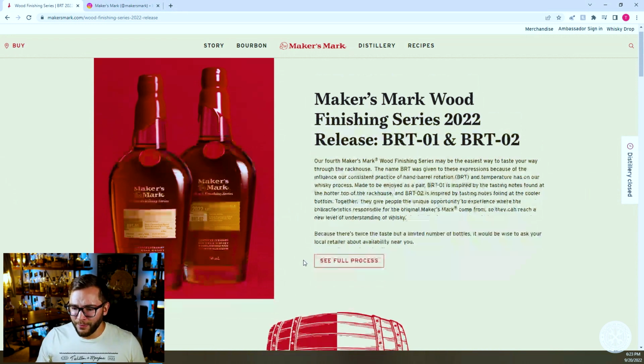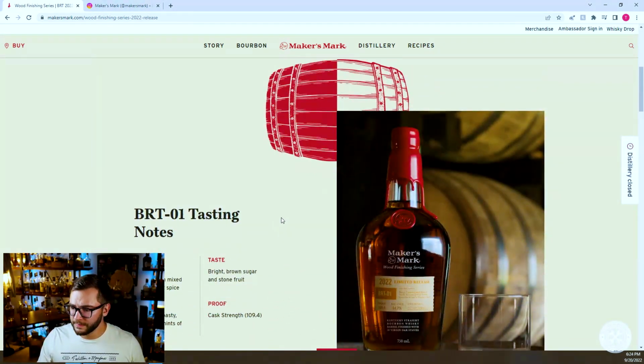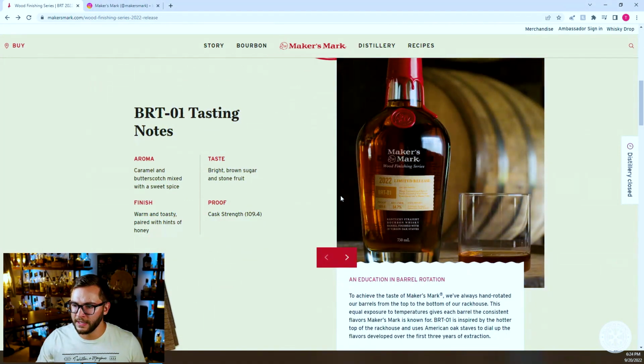Oh, okay, we need to figure that out. I'm looking. So BRT-01 tasting notes: aroma, caramel and butterscotch mixed with a sweet spice finish, warm and toasty, paired with hints of honey. Taste, bright brown sugar and stone fruit. Proof 109.4. Cool.